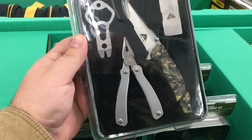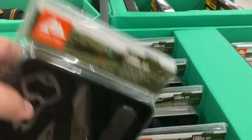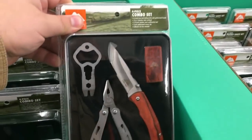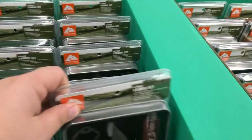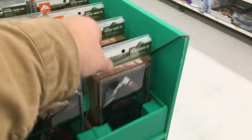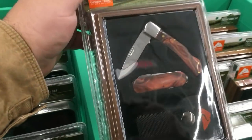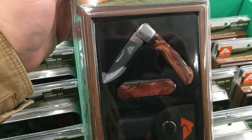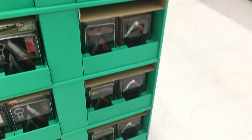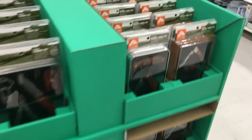I think I like this one a little more than the others. A little pry tool. The wood one. Let's see what else we have. Oh, what's this? This one's got, oh, it's pretty cool. I like that kind of celluloid handle. It's different. It's nice to see something different. So yeah, that's pretty much it for now.